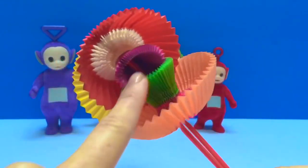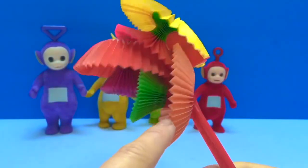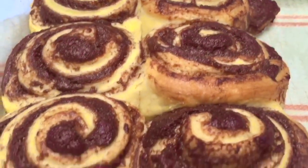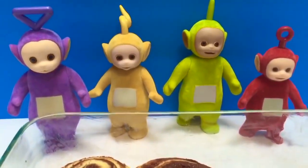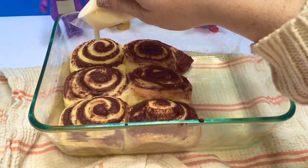And it blooms into a more beautiful flower. Look at all the colors. I think the cinnamon buns must be ready. Oh, they are baked to perfection. I can't wait to try one, Teletubbies. First, we add the icing.